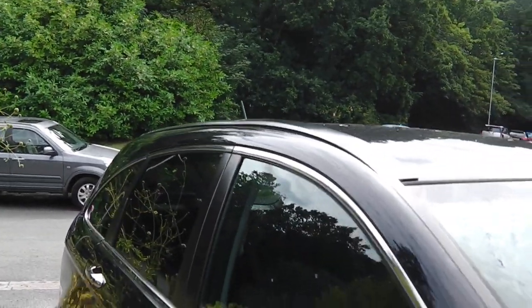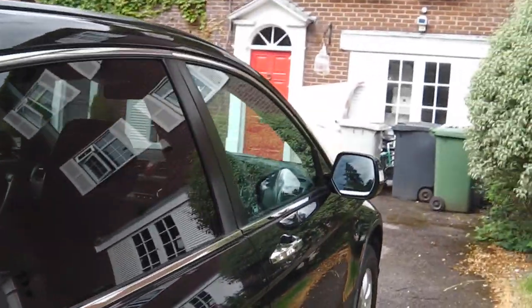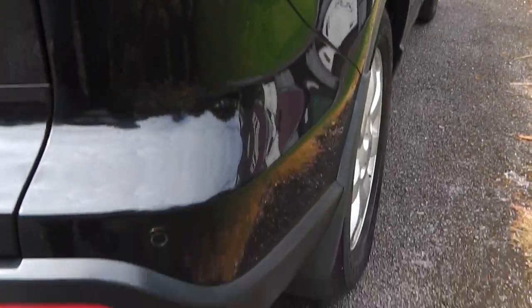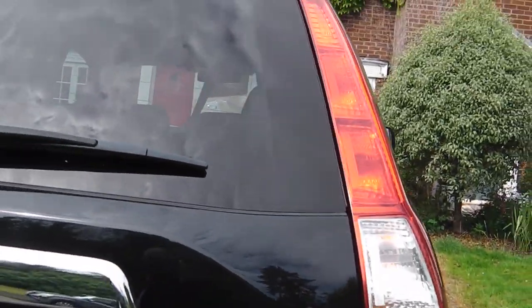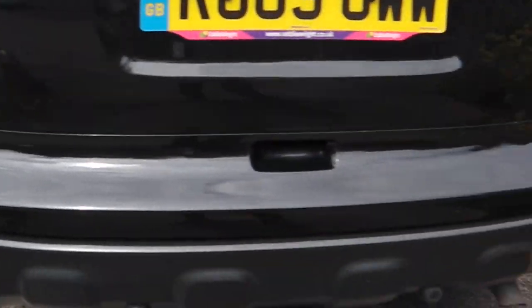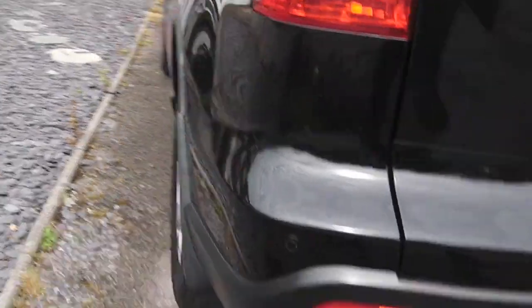Now it's the ES model, nearly top of the range. It's got all the toys in it, electric windows, headlamp wash, parking sensors, aircon. Taking in the line of the car. As you can see, it's got the privacy glass as well, which looks super. I think it's the best looking Honda that they do, in respect of colour coordination.